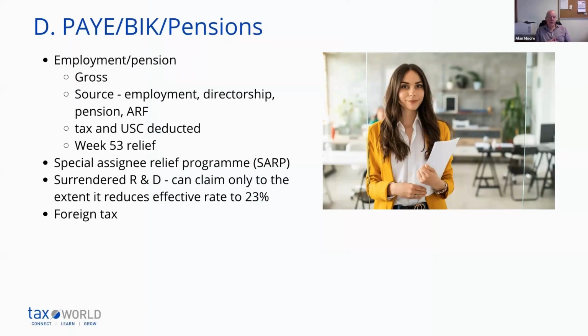Now, Part D of the tax return has to do with Schedule E, or employment and pension income. And all of this information, Revenue have it in their computer anyway, because of the way that the return tends to be pre-populated now. So you will see if you have an employment, or the client has an employment, the gross income, the source, and if it's not, you have to declare it and make sure it's there, whether it's an employment, a directorship, a pension, or an ARF, an approved retirement fund.